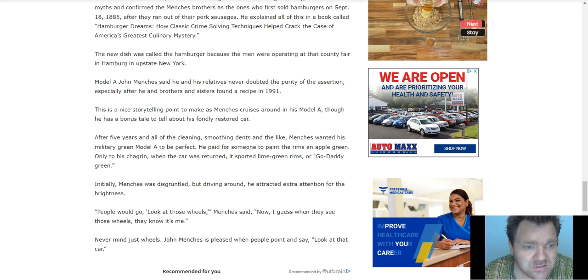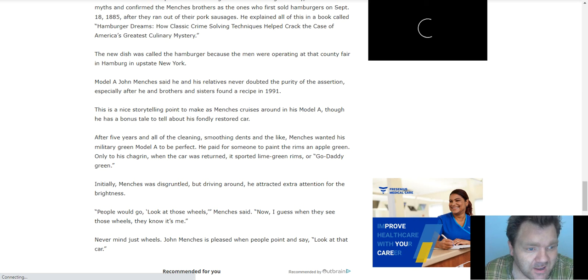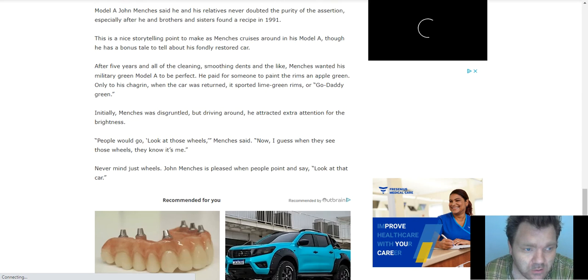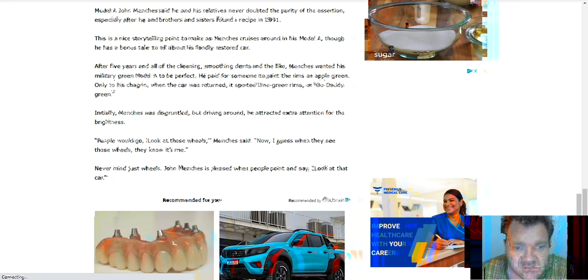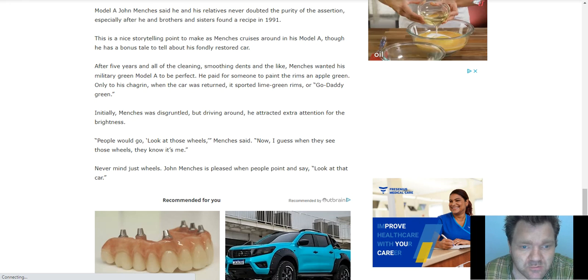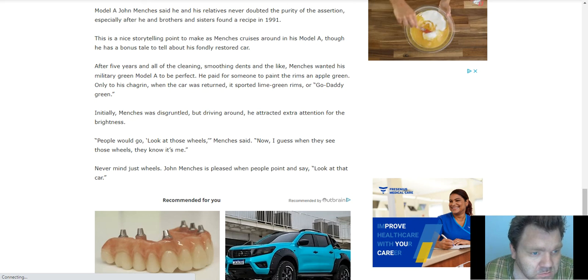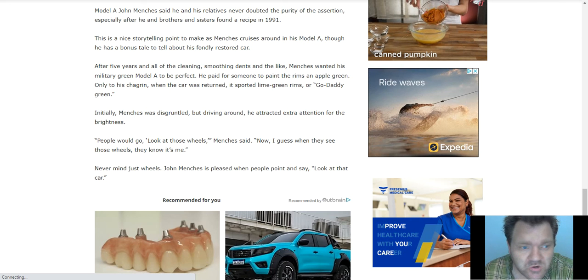John Menchie said he and his relatives never doubted the purity of the assertion, especially after he and his brothers and sisters found a recipe in 1991. This is a nice storytelling point to make as Menchie cruises around in his Model A, though he has a bonus tale to tell about his finally restored car. After 5 years and all of the cleaning and smoothing dents and the like, Menchie wanted his military green Model A to be perfect. He paid for someone to paint the rims an apple green, only to his chagrin, when the car was returned, it sported lime green rims or GoDaddy green.